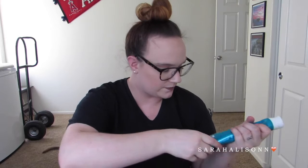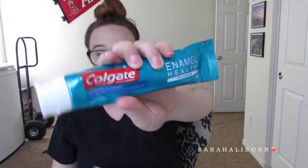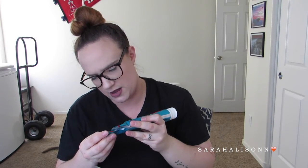in October. Then I also have one of these Colgate Enamel Health Whitening Clean Mint toothpaste. We got these in a big pack from Sam's Club. And this one expired in August. This was in the guest bath, and my mom actually used it when she was here. So hopefully, you know, nothing happens to her mouth. But I don't really know what happens when toothpaste expires. Maybe the fluoride or something just isn't active anymore. Not 100% sure, but yeah.